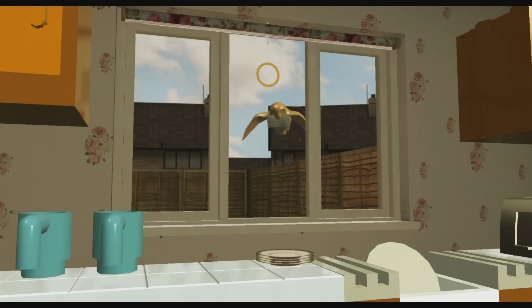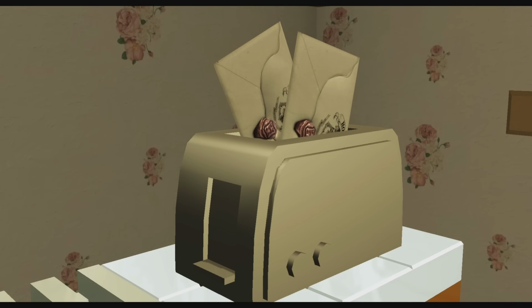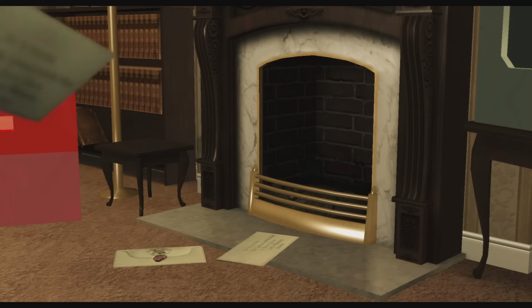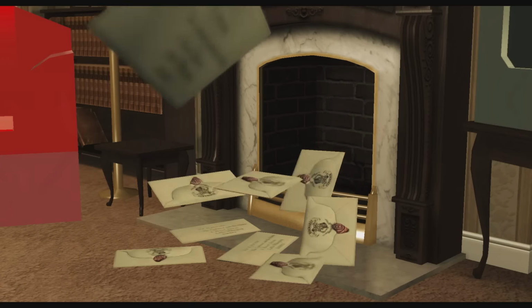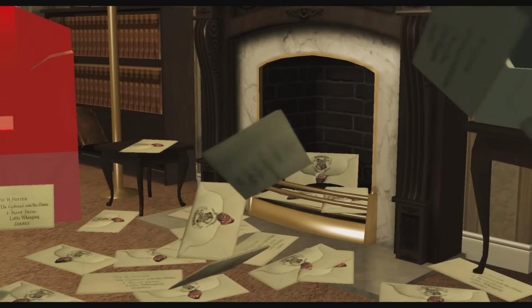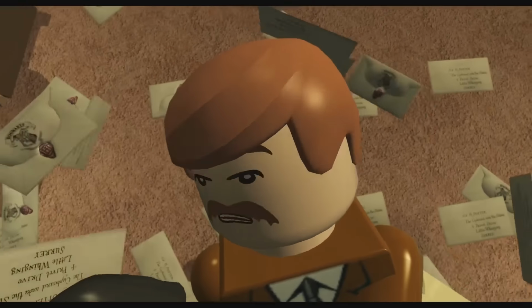Look at that gasp over there. They just keep sending in letters everywhere. They even come out of the toaster. That's so funny, they're coming out from there and from there. Give me that letter, boy. And then the brother just keeps eating the food. Harry's like, I'm gonna get one of those letters.